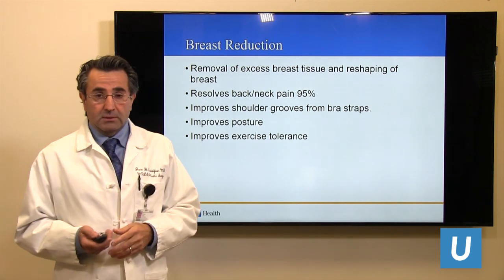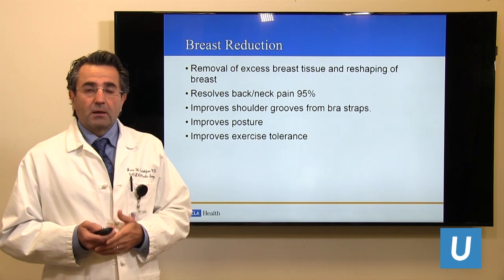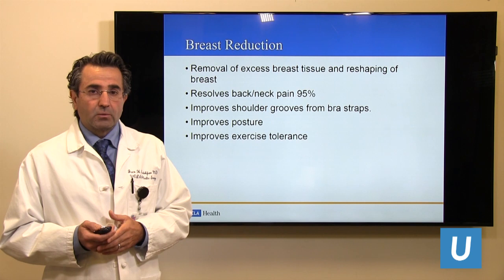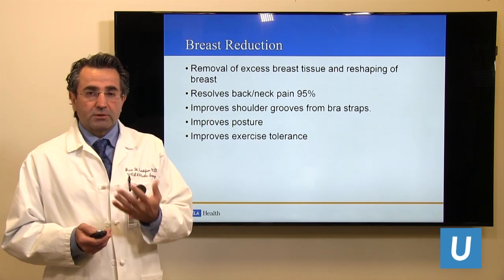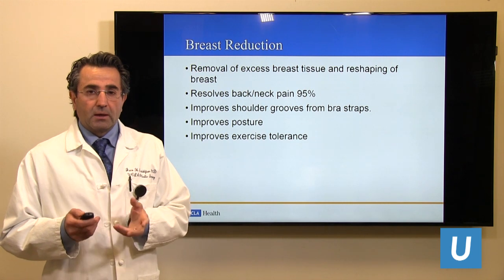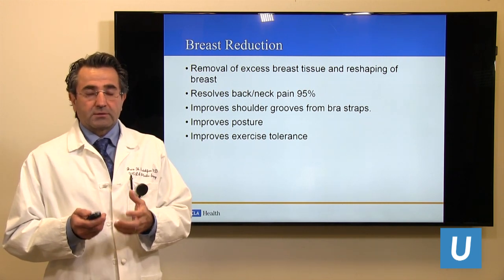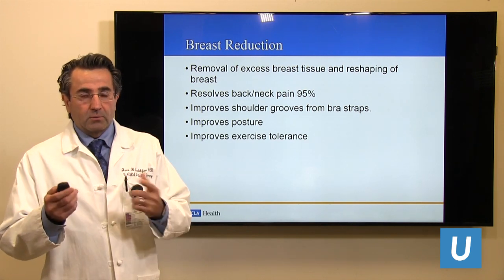What about breast reduction? This is probably one of the only procedures that may be covered by insurance. It depends on the height of the patient, the weight of the patient, and how much I estimate that I will remove. Usually insurance companies require about 3/4 of a pound of breast tissue removal per breast to be able to cover it by insurance. And they usually correlate that with the height and weight of the patient.